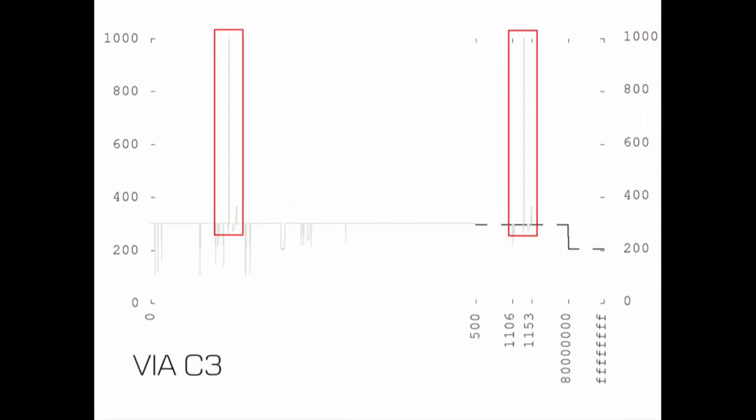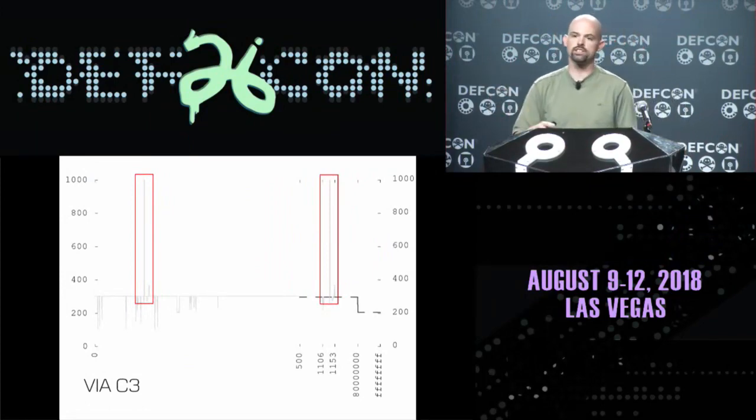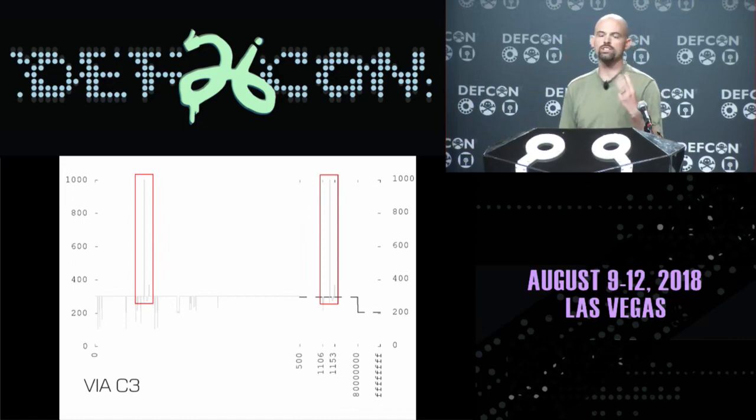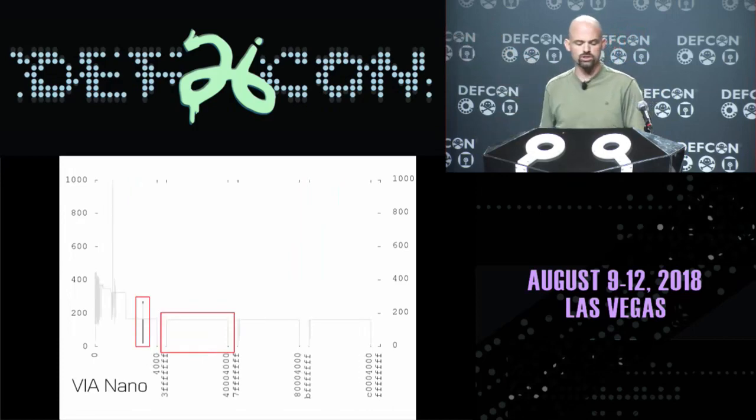Here's a VIA C3 scan where they didn't have any unusual timings on faulting registers, but they had these two enormous spikes at 133 and 1133. Those MSRs took over 100,000 cycles to access. There is no feasible explanation for why reading an MSR should take over 100,000 cycles. That's 3 orders of magnitude longer than the next longest MSR took to access. That's ample time to be doing encryption or any number of interesting things. So that definitely warrants some more scrutiny.